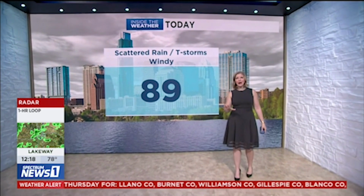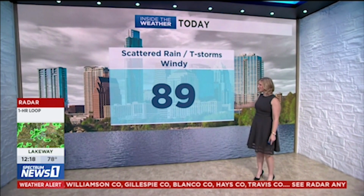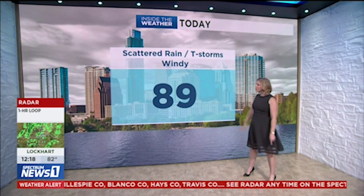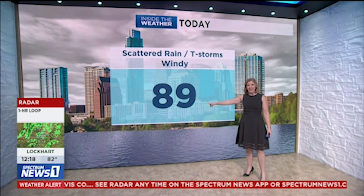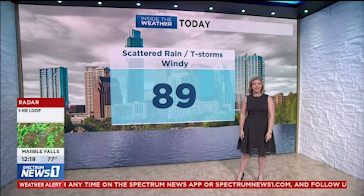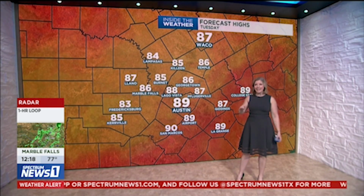We woke up with quite a bit of cloud cover, some fog, light showers across the region. And unfortunately, that's going to be the story throughout the rest of the day, although we'll throw in that thunderstorm chance later this afternoon and into the evening hours. High temperatures around 89 degrees, so we're still a little bit above normal for this time of the year, but most of us will stay in the upper 80s.